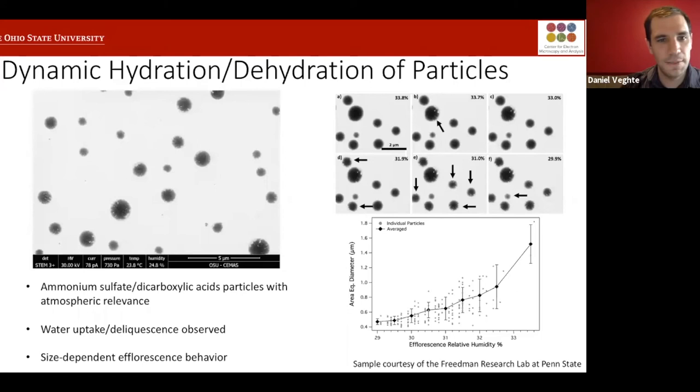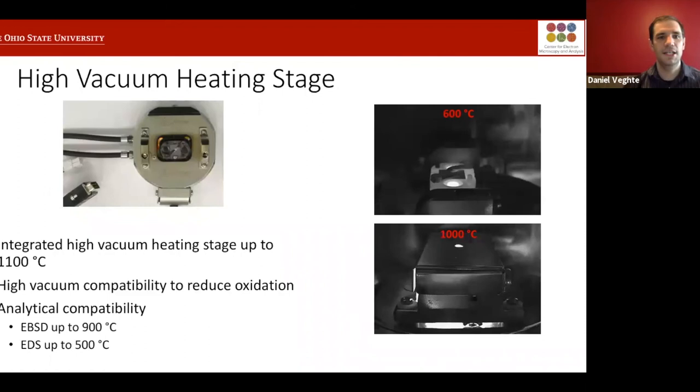Okay, so now we've talked about the cooling stage. I want to talk a little bit about the high vacuum heating stage. We're able to cool it down with other stages to about minus 20 or liquid nitrogen temperatures. We can also raise the temperature up to 1100 degrees using the high vacuum heating stage. The sample constraints here are about a centimeter square, so it fits on that silicon wafer. All these experiments can be done under high vacuum, unless you're at very low temperatures, around 100 or so, where we can use low vacuum. And they have nice analytical compatibility as well.